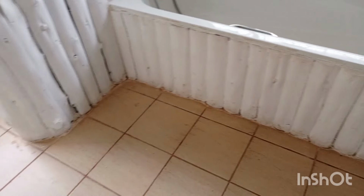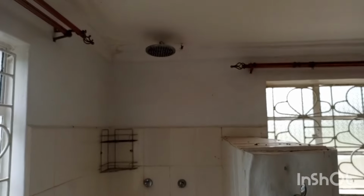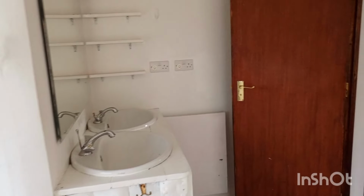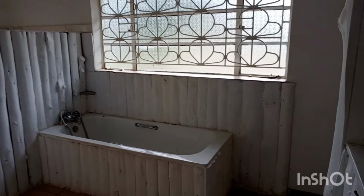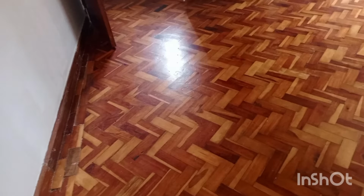If you're that person who likes relaxing, maybe after work or on a weekend, there's a bathtub there. And a shower, in the shower. Yeah, then there is the toilet there. So that's about it. So the sink, the tub and shower room, and the toilet on that side. See, that's the size of the bedroom, so it's quite big.